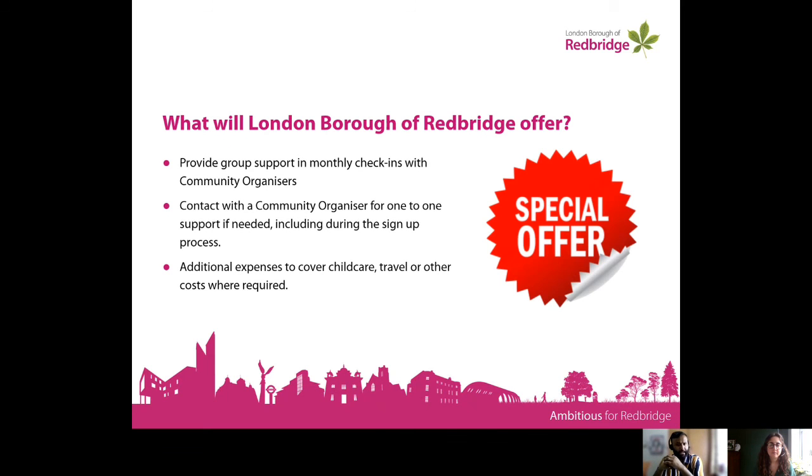And what we will offer as London Borough of Redbridge. So provide monthly check-ins with Anna and I. So it'll either be both of us or one of us, but we make sure we give that time to you at least once a month, just to see how you're progressing and if there's anything you need from us. We'd be happy to discuss that then. And also we'll be able to give you one-on-one chats and check-ins, but these won't be timed, so these will just come as and when you need it.